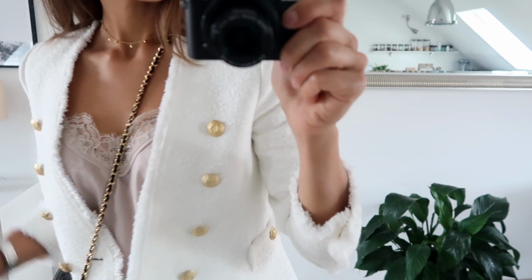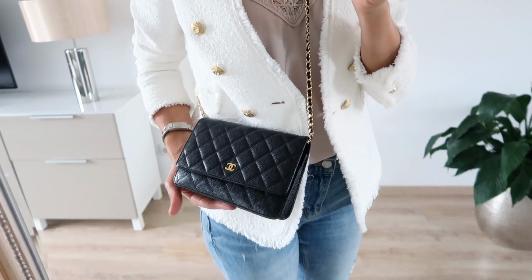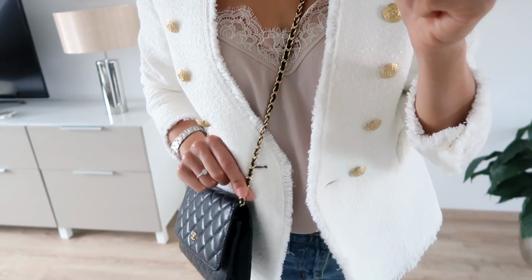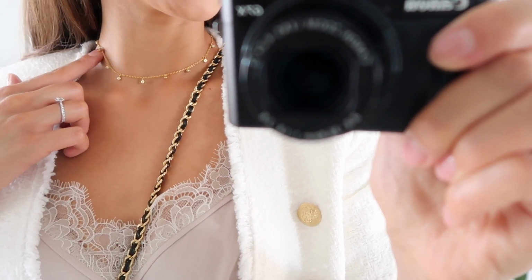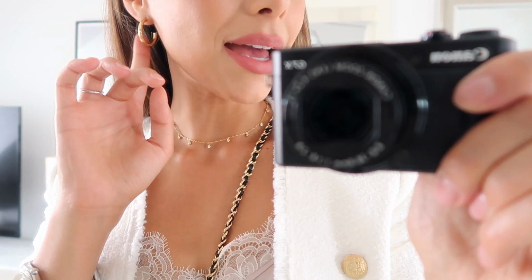It is so stunning. Love the gold. And my bag is the little wallet on chain by Chanel, which I love. It's so cute, right? I just doubled up the chain on the inside, so it's a little bit shorter. My necklace is from Missoma. I am so obsessed with this one. I love the little diamonds on there. And then my earrings are from And Other Stories.